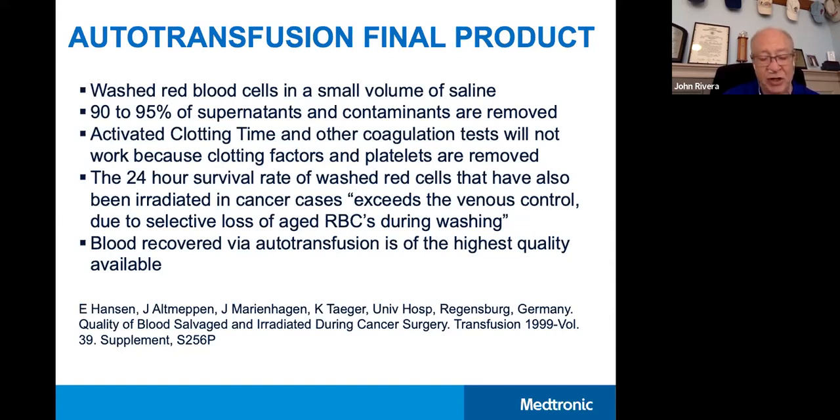Now, we have surgeons who say cell savers make my patients bleed. That's absolutely false. Dr. Ernil Hansen at the University of Regensburg did a study for cancer patients where they were also irradiating the red cells. And they wanted to look at how the cells were doing. So he actually had 4 volumes and he used 4 different radioisotopes. So we had autologous predonated blood from the patient. We had intraoperative cell salvage. We had hemodilution. And we had donor blood.